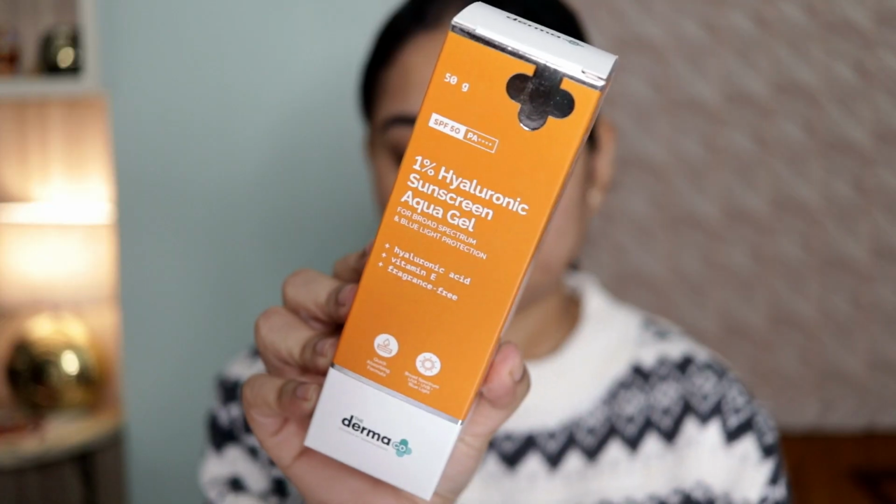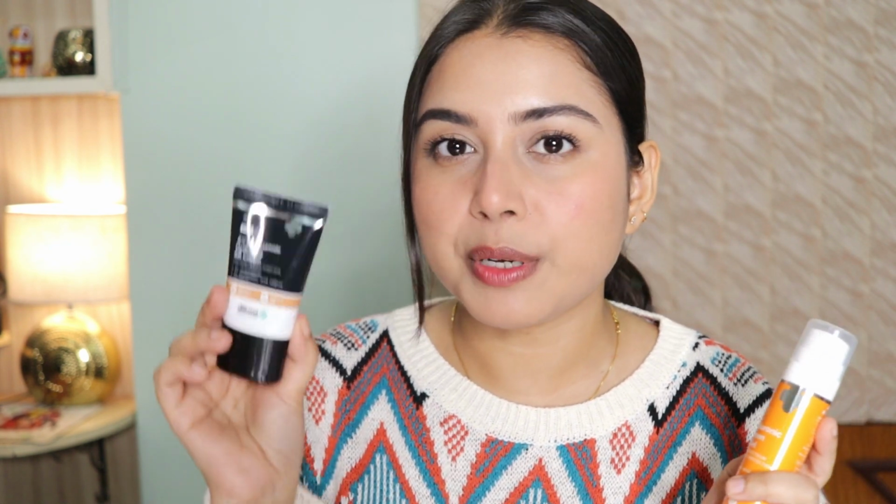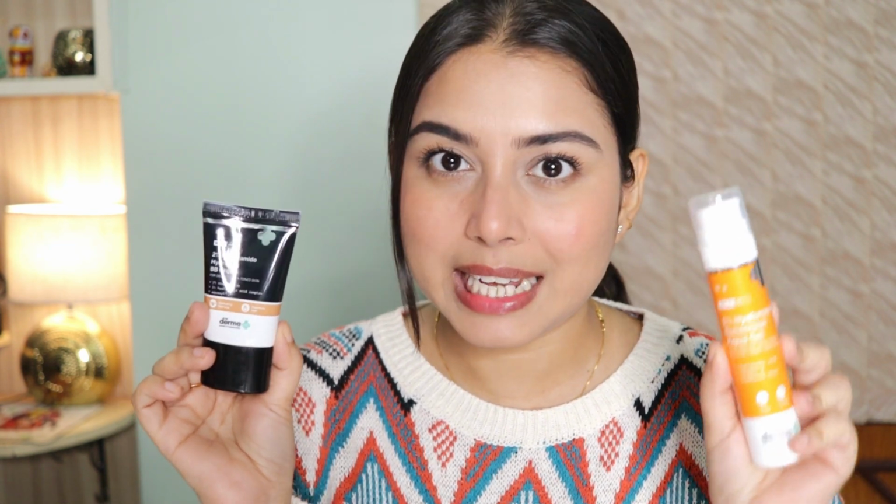Now guys, I cannot stress enough about using a sunscreen in the daytime if you are heading out. And although this product has SPF of 30 and PA++, which I think is not enough if I am heading out in the daytime. So what I do is I use a sunscreen underneath this one. And the sunscreen that I use is this one. This is the 1% Hyaluronic Sunscreen Aqua Gel. What I do is I apply it all over my skin and then I go on with the BB cream and rest of the makeup. So if you are using this particular BB cream, definitely use the sunscreen underneath, then use the BB cream, then go on with the rest of your makeup.